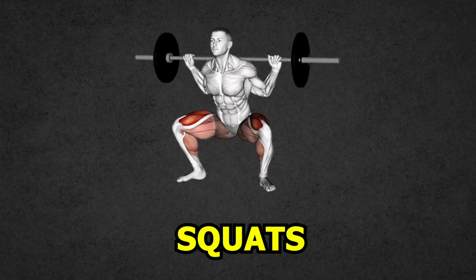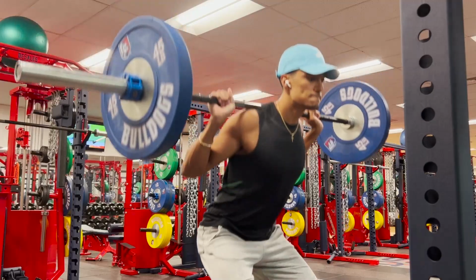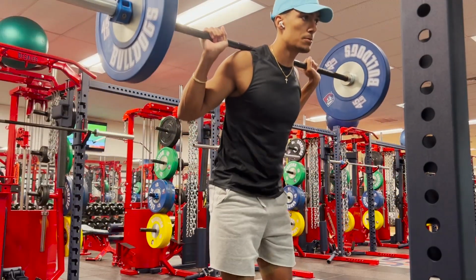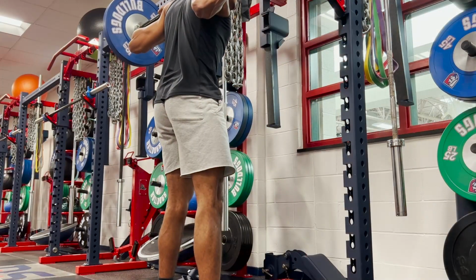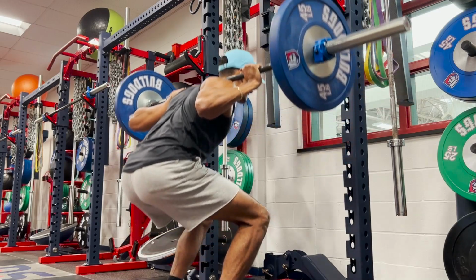This first exercise is probably of no surprise to anyone, and it's going to be squats. Barbell back squats primarily work your quads, your glutes, your core, and your low back. Multiple EMG studies looking at muscle activation have shown that free bar squats elicit higher activation than squats on a Smith machine, leg press, and leg extensions.